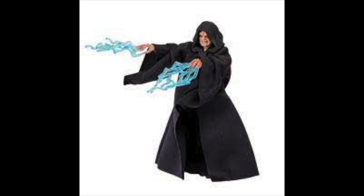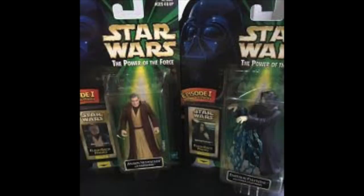The Emperor Palpatine shooting lightning. See, word order is very important when you make YouTube videos. You have to get the words in the right order. Otherwise, it just sounds like you're talking Wookiee talk.